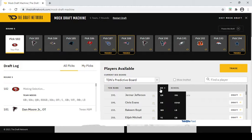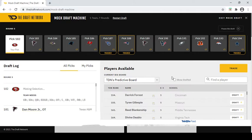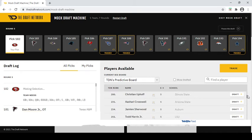So here, I'm going to take a safety. Yes, I'm focusing on the backfield a lot, and they don't really have a problem with the backfield, but I think their depth should be improved. And that's why at safety, at pick 182, I'm going to take Christian Uphoff of Illinois State. In 2 years with Illinois State, he had 8 tackles. Yes, that doesn't sound that great, but he had 1 sack, 1 forced fumble, and 3 interceptions. So at best, those are mediocre stats.